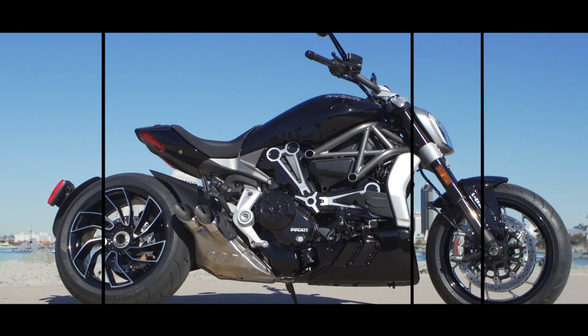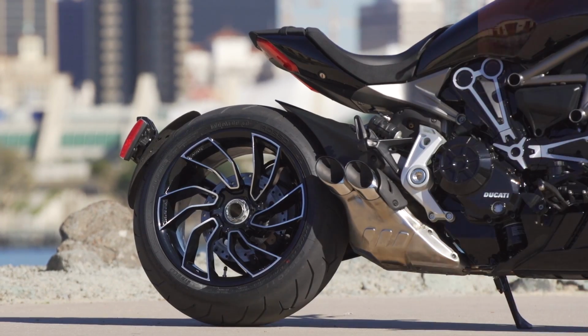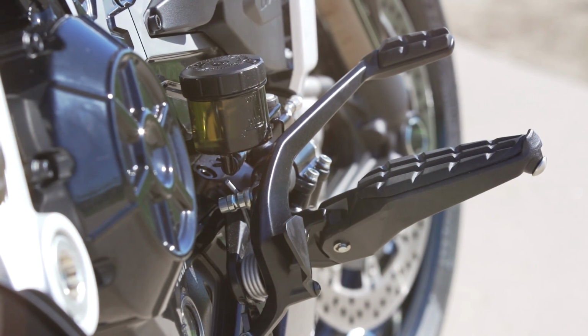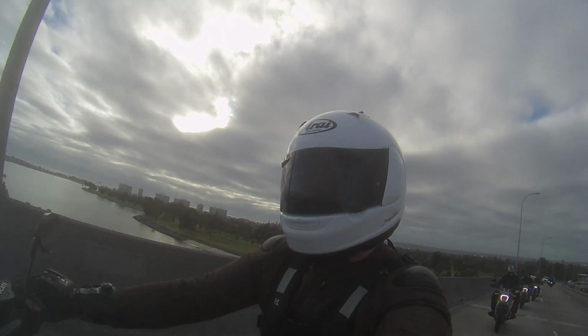Ducati's new XDiavel is not simply a facelifted Diavel. The Italians call it a techno-cruiser, and with its feet-forward riding position, cornering ABS, traction control and riding modes, it's as appropriate a name as any. But calling it a cruiser feels strange.